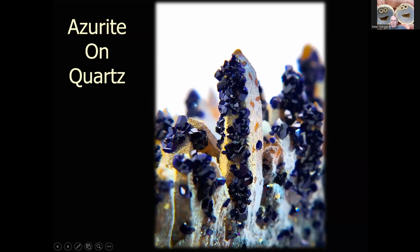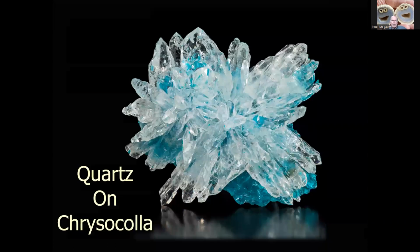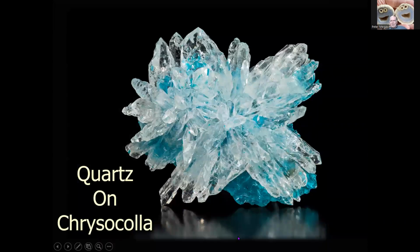Just a close up to show you how attractive these are. You can find these if you look around. Most of this material came out in the 70s, but a bunch of it came out again about 7 or 8 years ago. And of course, the quartz then grows on top of the oxide. So here we have a spray of quartz from the Milpillas deposit in Sonora on top of chrysocolla.